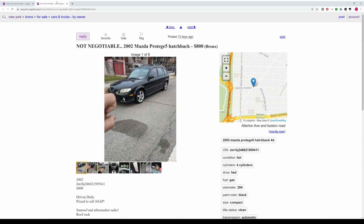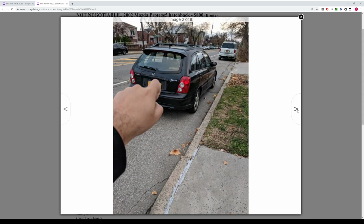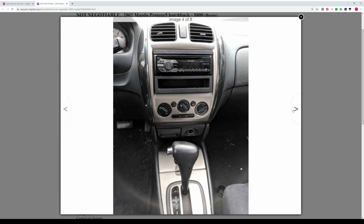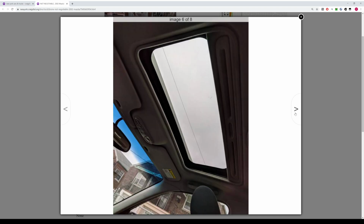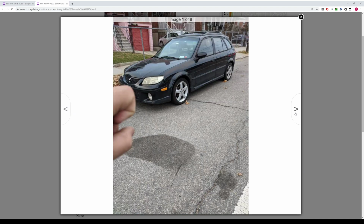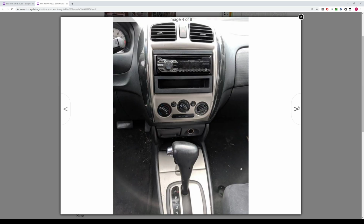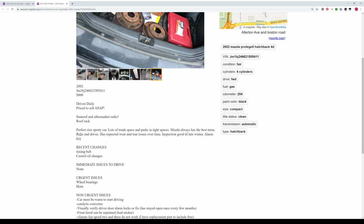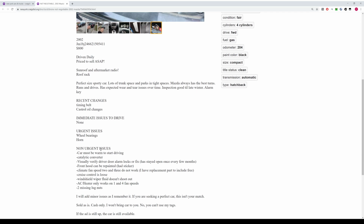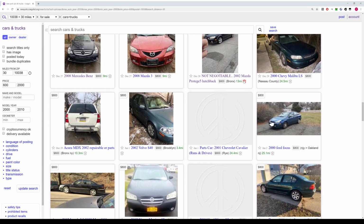Protege. Surprisingly, these Proteges are really cheap, and they feel very sporty. So we'll take a look at this. It's a real New York car. You can kind of tell because of the license plate. The interior looks like shit, but as you can imagine, cars in this price range, you're gonna have to give up some pretty shitty parts in the back. Is that a Protege type something? F type S? I'm not really sure. Let's see. Daily driven. What's wrong with it? No issues. Urgent issues. Wheel bearing and horn. It's a little too much, so we're going to pass on that.